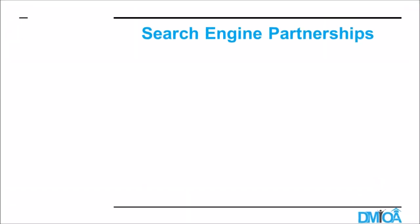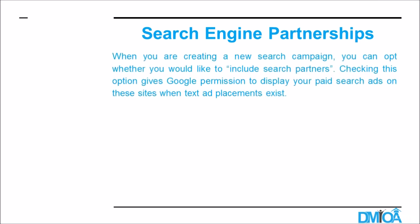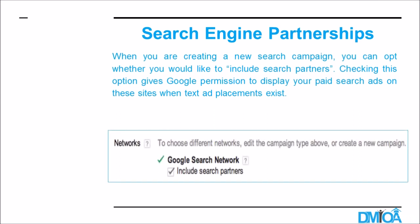When you are creating a new search campaign, especially in Google AdWords, you can opt whether you would like to include other search partners, as you can see in this image. Checking this option gives Google the permission to display your paid ads on those sites where text and placement exists in agreement with Google.